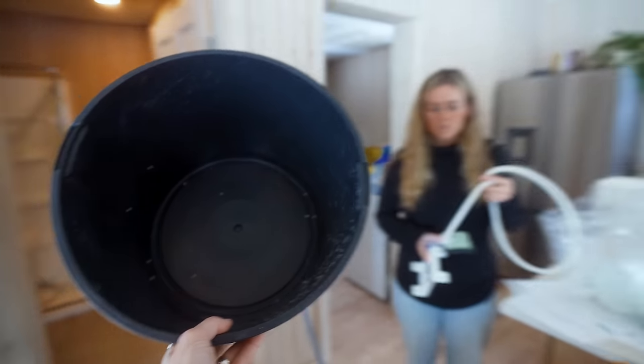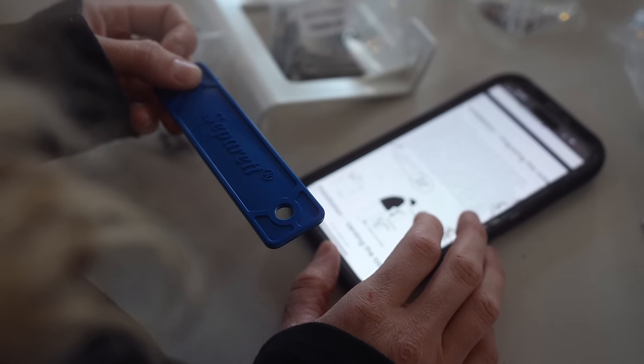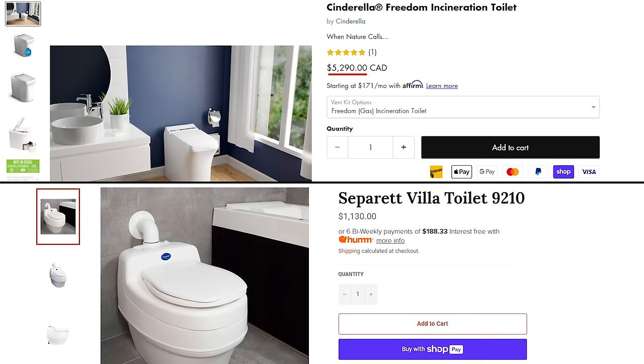You ready to poop in a bucket? Woohoo! The toilet we're going with is a fraction of the cost of the last toilet we had. We're talking $6,000 versus $1,500.